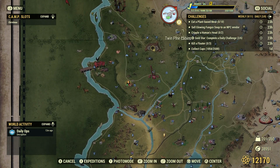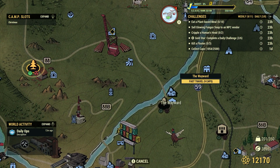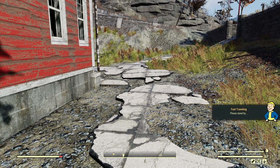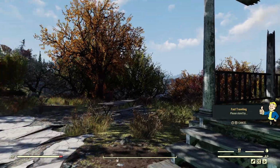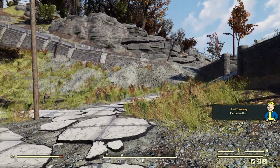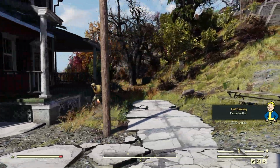Right, see now we're in the forest here. We're just gonna pop over to the Wayward. Let's pop up here. Make it there at some point. And of course, in and around the mire and the cranberry bog regions, there's usually glowing fungus and brain fungus around.